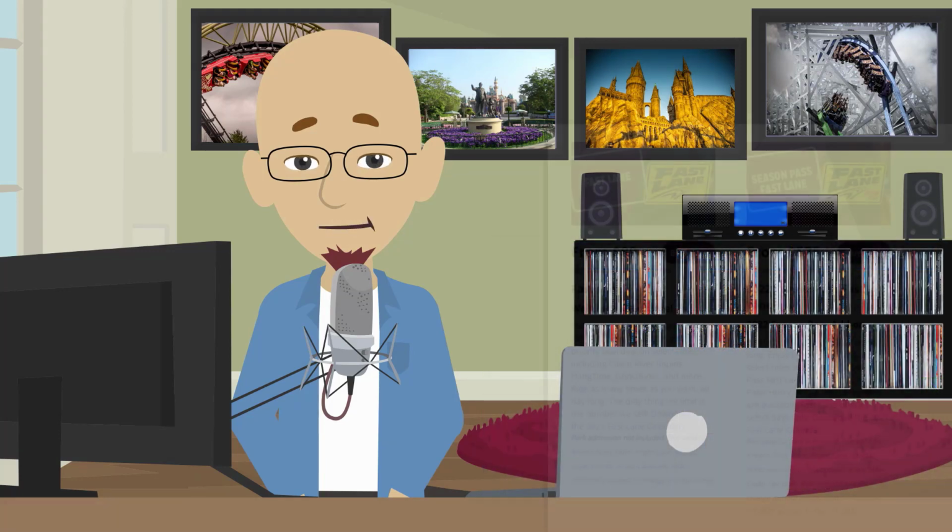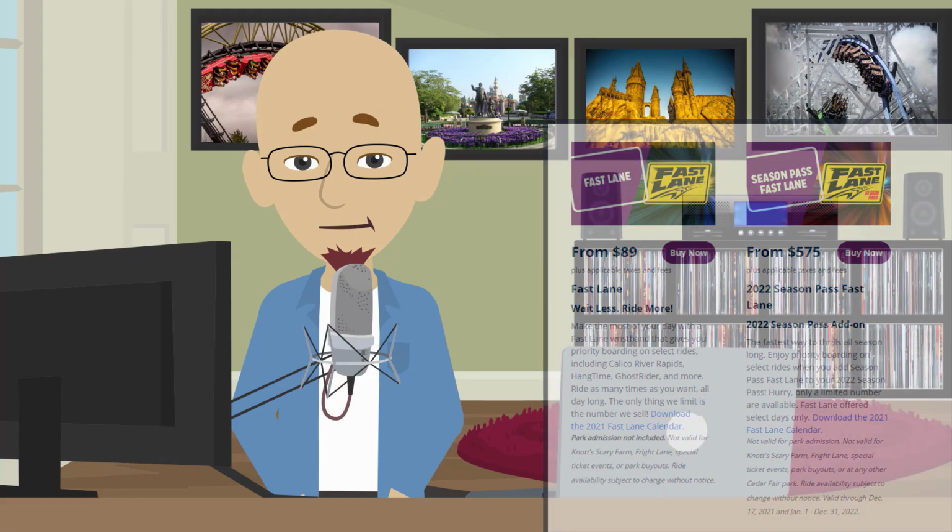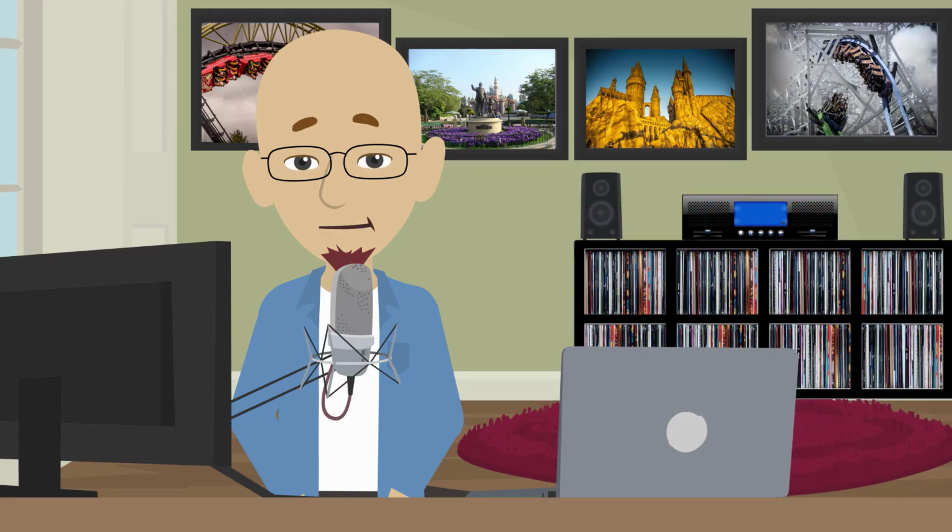Knott's Berry Farm, here in Southern California, their fast lane is from $89 a day. That is the lowest price you will pay for a fast lane at Knott's Berry Farm. They also have Fast Lane Plus at other parks like Cedar Point and things like that, which are quite a bit more than that.